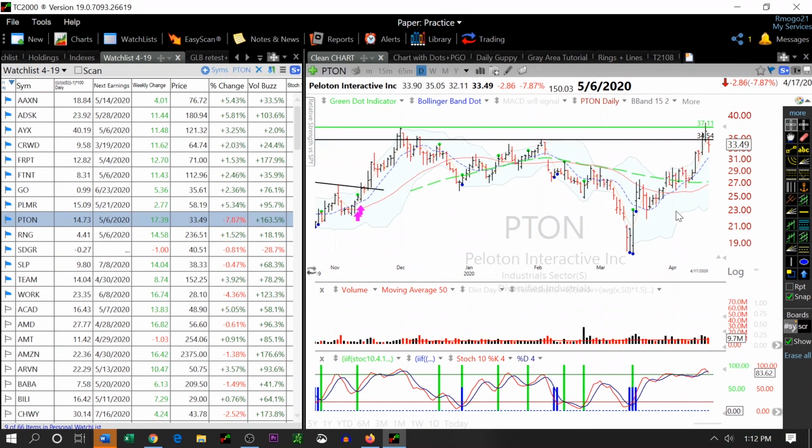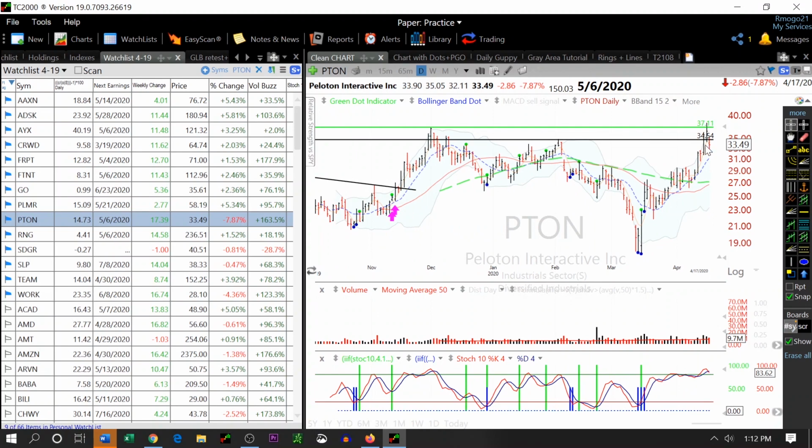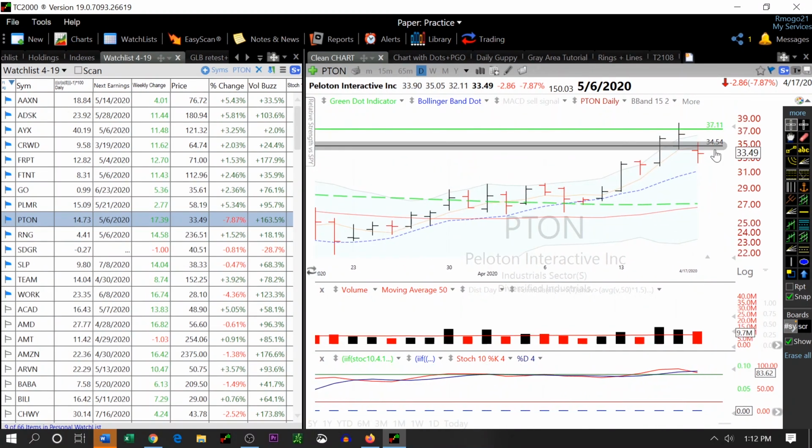For Peloton, you can see that, as I said, it's right up against all-time highs in this turbulence zone right here. And I want to see a clean green line breakout next week after it moves up and crosses through these levels once again. So that would be a potential entry point for me. And then I would watch that green line to see if it holds.